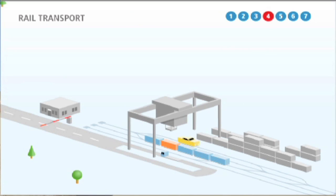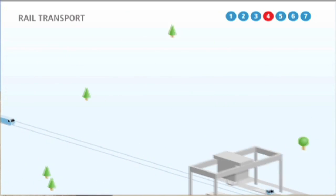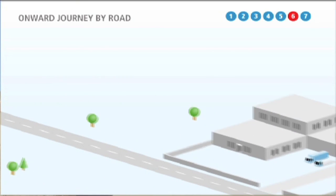At the same time, obviously, we need to balance the advantages or disadvantages between road and combined transport. But these are all things that have to be done in a European framework by the governments.